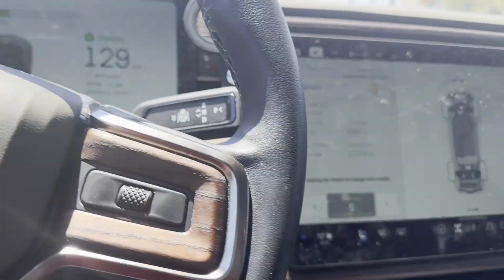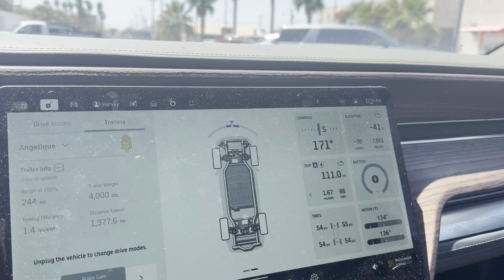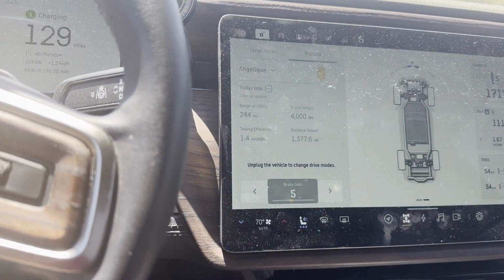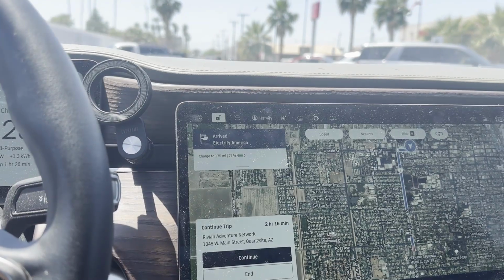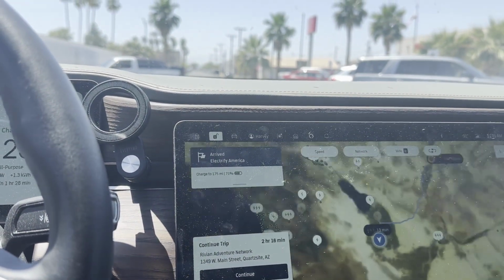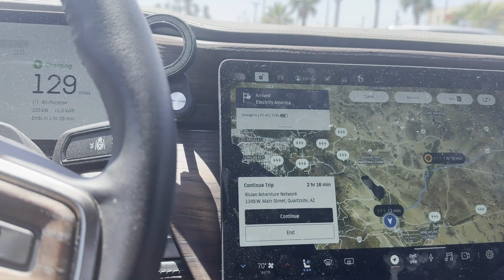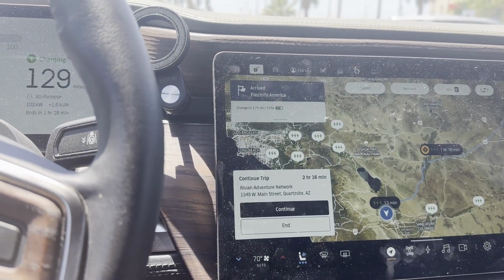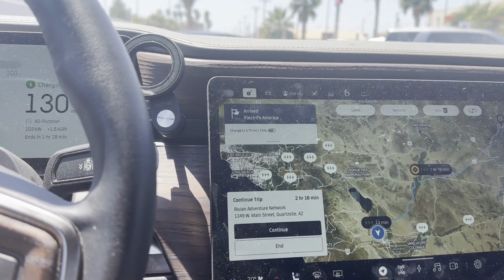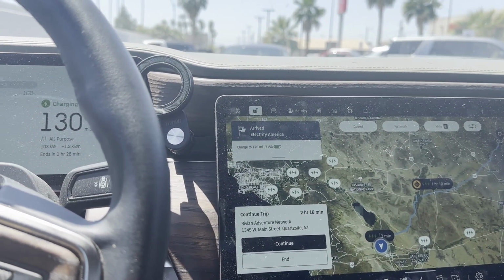But anyway, we're here. We got 1.67 getting here, and it says it wants to charge up. Oh, I have to go to nav. There it is, charged to 175 miles, 71%. And then I'm going to go over to Quartzsite, which is, I don't know how far it is because it won't tell you that part until you click on continue. But it wanted me to charge like 15 minutes to get to 70%.